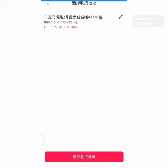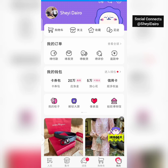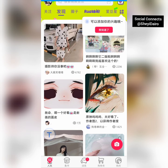Okay, so let's continue. Let's go back. I think the address one is done. So let's go back. Next is let's go and buy something. So I'll click here now to come back home. I want to buy something now. So the next thing to do is to click here, this bar here. You click on this bar to search for whatever things you want to search for.